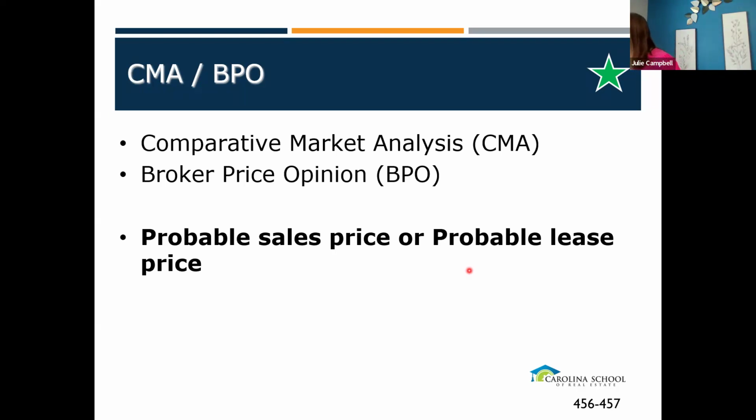As mentioned earlier, I've already told you guys, you're not allowed to say the word value unless you're an appraiser. Does anybody have your appraisals license? Every once in a while I get one. No? Okay. None of us on this call are allowed to use the word value. So what can we say? We say probable sales price or probable lease price.